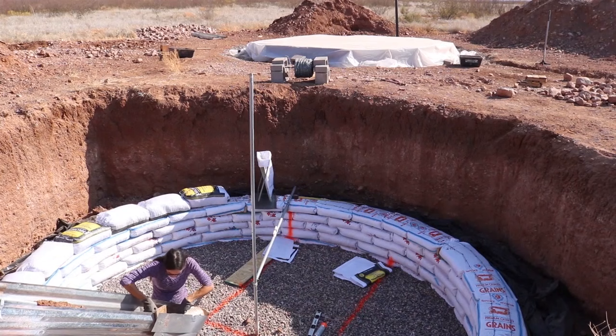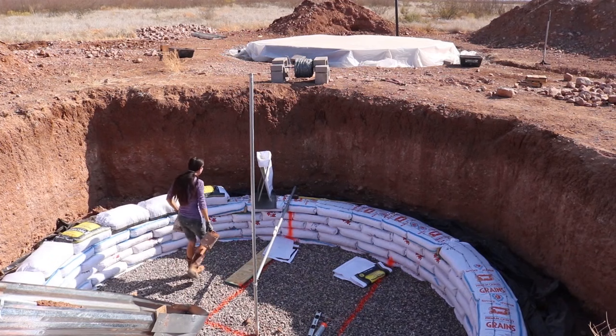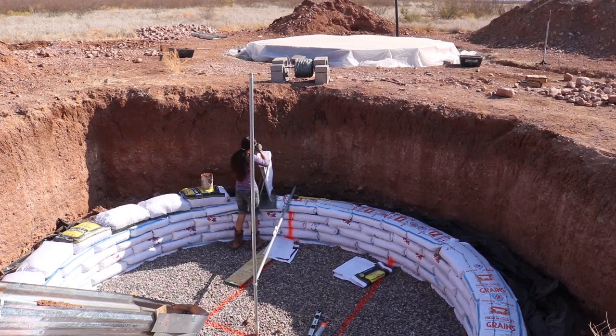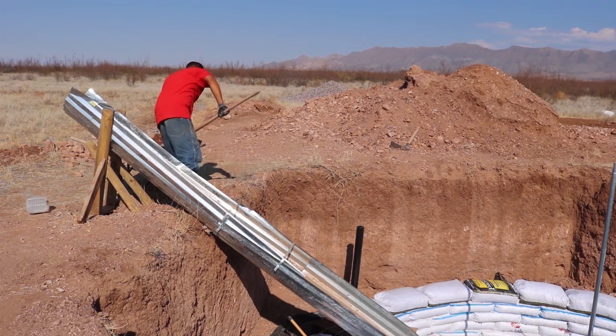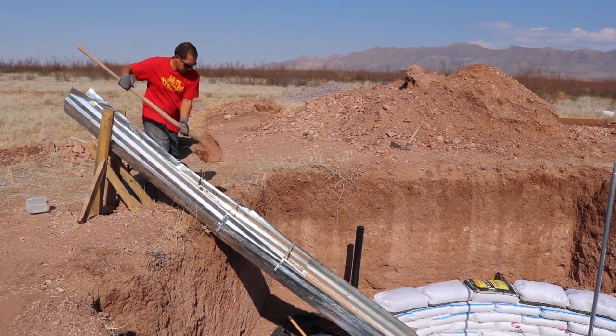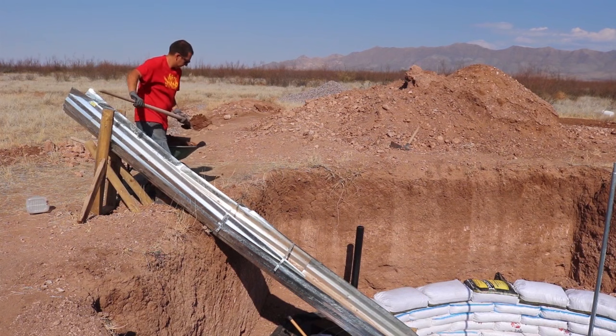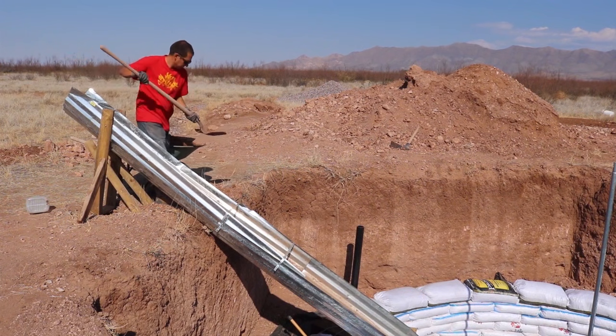So obviously we're building in a dry climate. The soil seems to be really stable. Even before we bought this property, we did some research on the land, the topography, the climate, the water table, the way that water moves across the land. So we had a pretty good idea what we were getting into before we started building here.